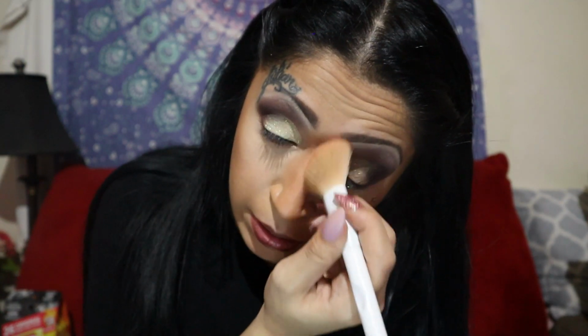And don't be scared to lay it all under. You want your nose to look crazy. Just blend it underneath. Okay, now don't worry if it looks too harsh, because we're going to contour it, but we're going to set it with some powder.